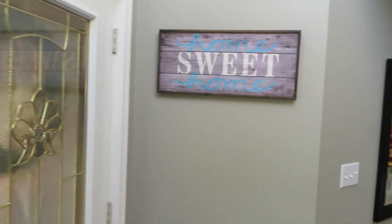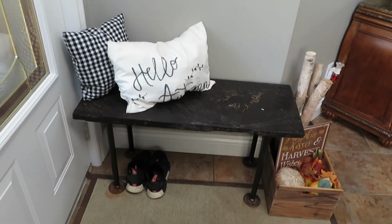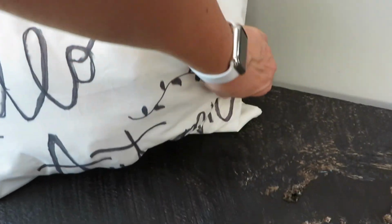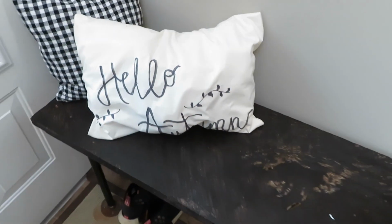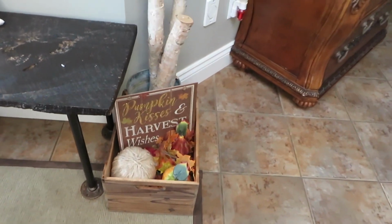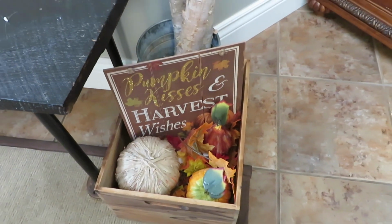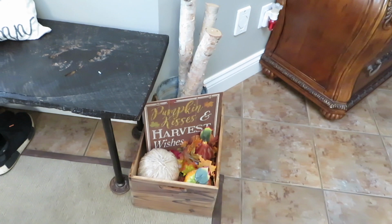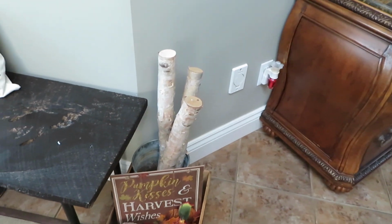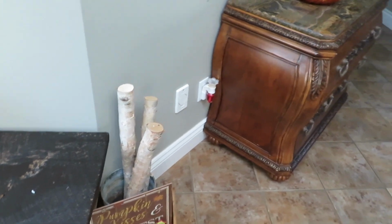So once we come inside, I have changed up my pillows. I have made both of those pillows. And this one says Hello Autumn. And then in here I just have a wooden box that I added some pumpkin that I made myself and some garland, and a pumpkin harvest kisses sign from Dollar Tree. Those are just birch branches that stay here all year round, and I just add or take away stuff from it.